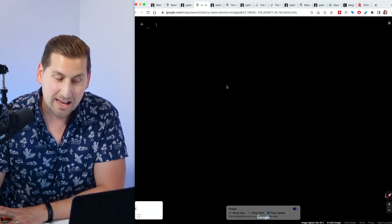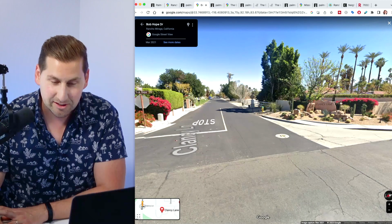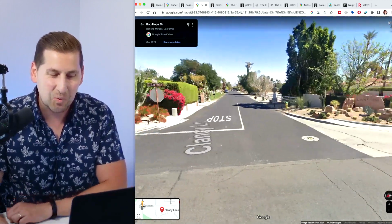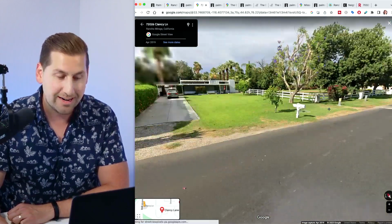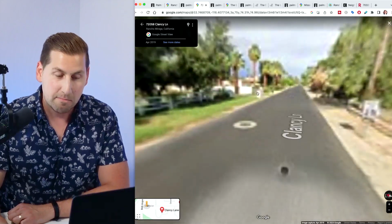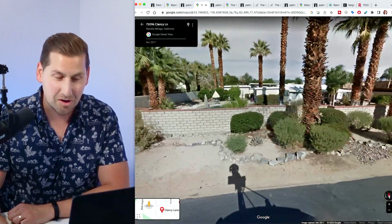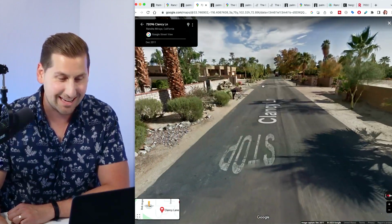This is one of my favorite communities. You can see the sign right there, Clancy Lane. This is where you're going to get really large custom lots. I'm talking over an acre. You can already see the first few houses here. Most of these houses are custom, and most are in the millions of dollars. We'll see here in a second.